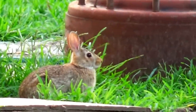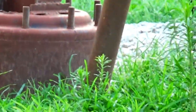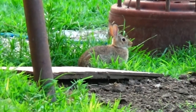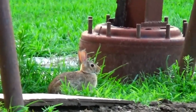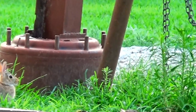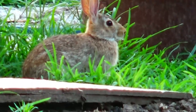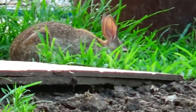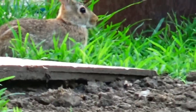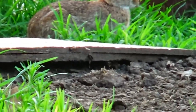sitting by my shop here. He's there every day. He ain't gonna bother. He usually just keeps eating. That's a different rabbit. He's a wild rabbit, like I said. Kansas cottontail. Look at him. He's just gonna keep eating. Must be something good about that grass around my shop, because he's there every day.